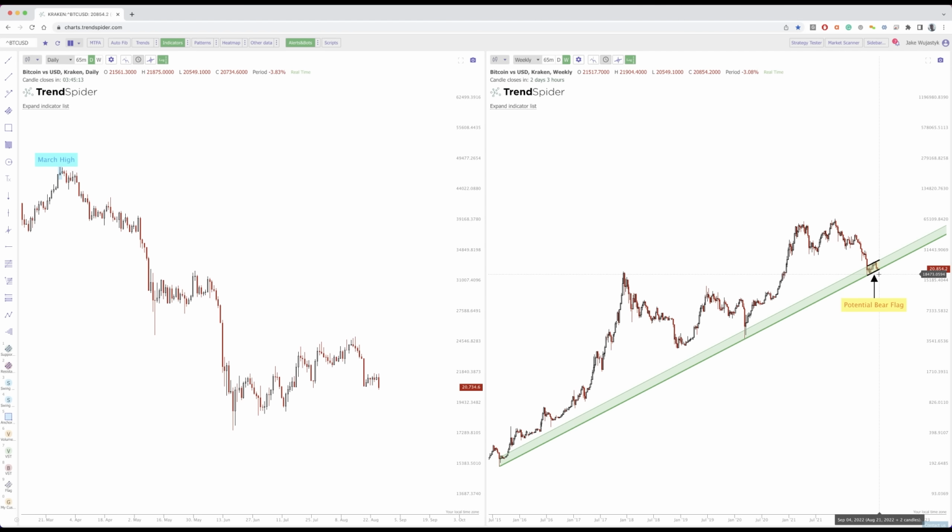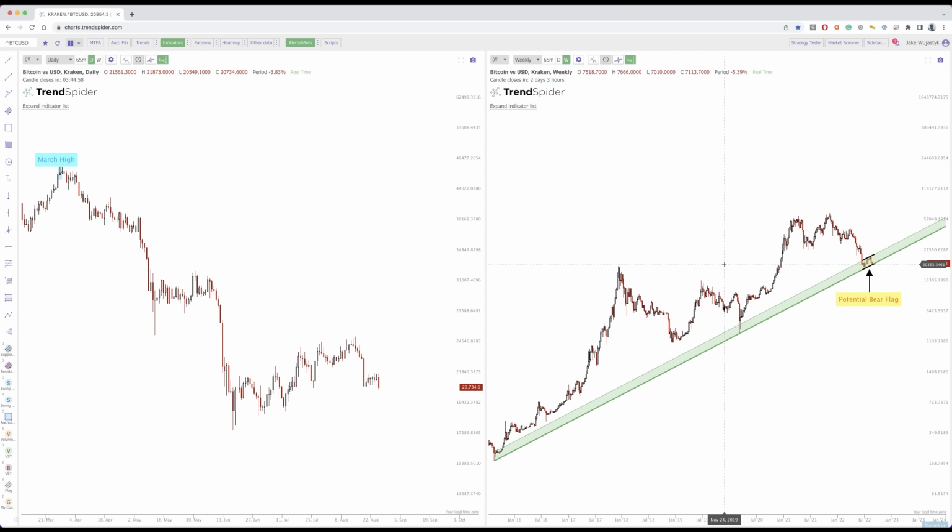If we continue to break down, if we break down through 19K and close through 19K on the weekly chart, I definitely think things could get pretty ugly. But as always, you have to stay very conditional. If this happens, then that happens, and just take price action as it comes. Each new tick of price action is new information, so you have to take that information, see what it is, and react to it, whether that's staying with your thesis or changing your thesis.